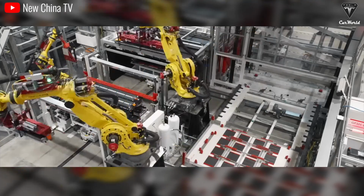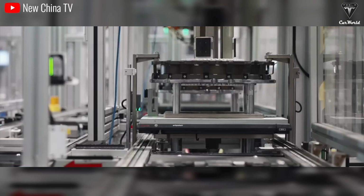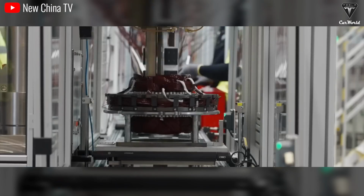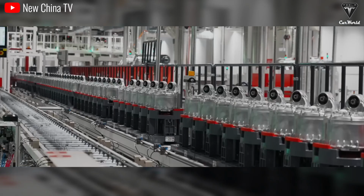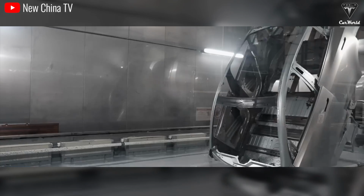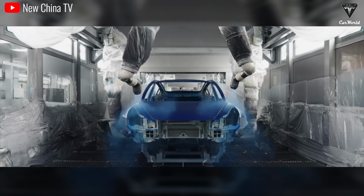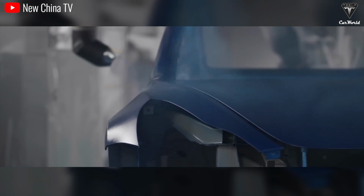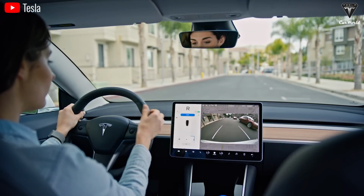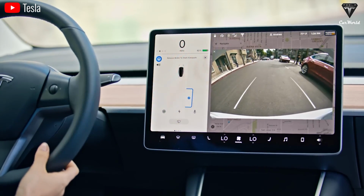To produce the Model 2 quickly and maintain a low price at Giga Mexico, Texas, or Shanghai, the vehicle will need to use large cast aluminum parts from the Giga Press. This method will also reduce the car's weight when combined with the structural battery pack. This approach may eliminate individual parts like stamping, welding, and riveting, while also cutting down on labor hours needed on the assembly line. Therefore, GigaPress plays a crucial role in determining the Model 2's success. You can't really offer a product at the desired price point without the technology to achieve it, and of course, GigaPress is not everything.